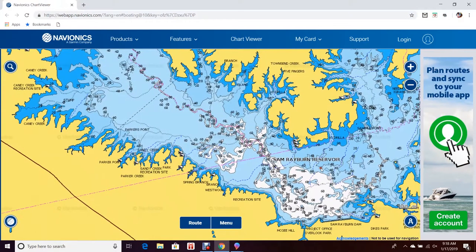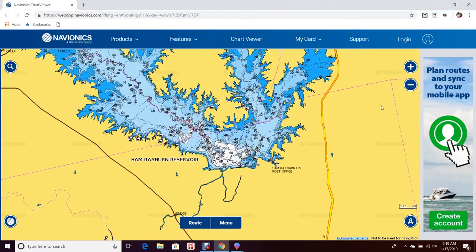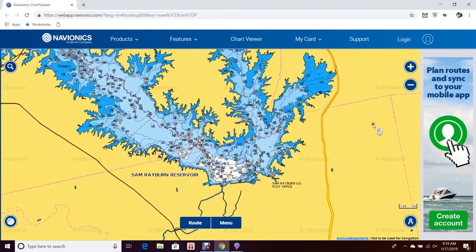Okay, so just a quick rundown of where we are on Sam Rayburn. I'm really doing this just as a, you know, you can use this almost anywhere in the country. Water starts getting in the 50s, it's probably going to work.